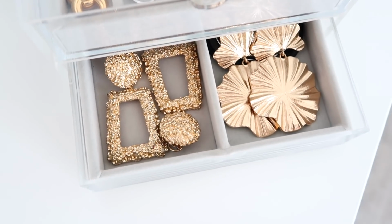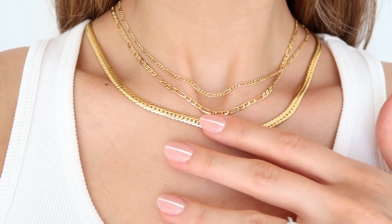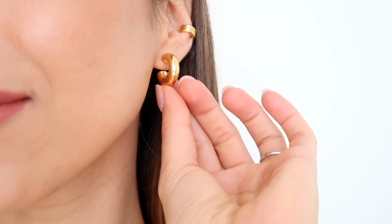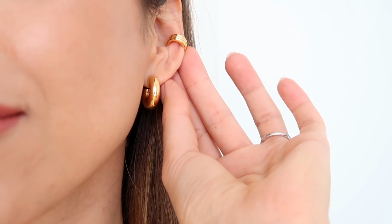And pretty much all of my jewelry is from Missoma. You guys probably know I love them. I talk about them all the time. It's where my necklaces are from, my earrings, and I love them because their styles are so pretty. They're really modern, but they're still quite minimal and elegant. You can layer their pieces really easily, and most importantly, the quality is really good. So everything is 18 karat gold plated, which means they're gonna last you a really long time.